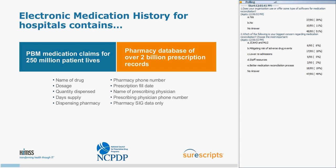The latency of this data is relatively low. The PBM medication history has virtually no latency: as a prescription is adjudicated and gets into a claims database, it's queryable. The pharmacy database is data sent to SureScripts on a nightly basis that needs to be formatted and put into a database and put into the master person index. I would say the pharmacy database probably has a latency of somewhere between 24 and 48 hours. So it's pretty fast data.